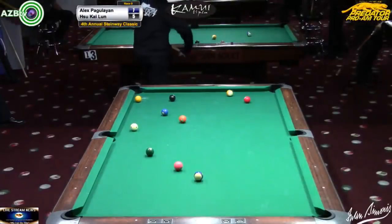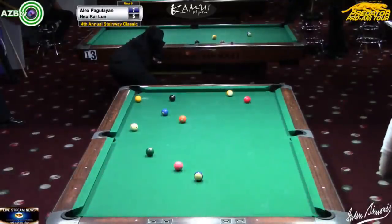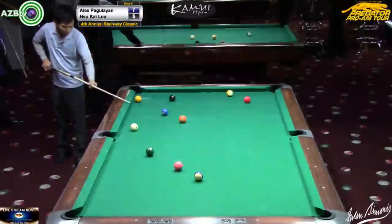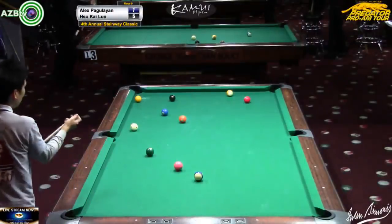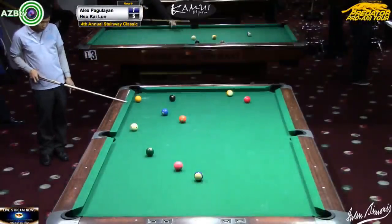Game 13, folks. This is what we're in right now. 7-5. Alex Pagulayan in the lead by 2, trying to maintain it. Like Snooky said, he made a ball. One ball's right there, and he's got a shot at it. My prediction: if Alex keeps playing and breaking like this, he's going to run away with the match. He could be the winner of the whole tournament. Yeah, absolutely.